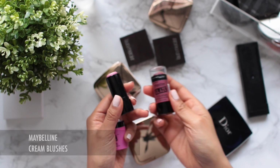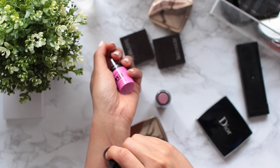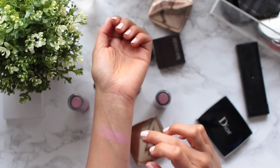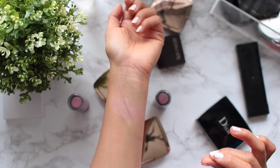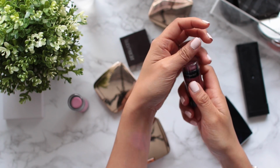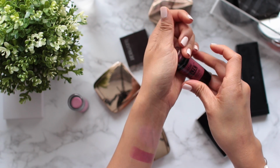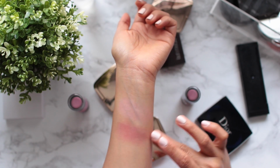I'm going to say goodbye to these 2 cream products though, because again, haven't used it since my last declutter. This one is really pink. It's very bubblegum pink. Although the formulation is really nice, I can't wear it. I look really off. This one is much more wearable for me. It's more of a berry shade, but I just never reach for it, although it's a gorgeous color.